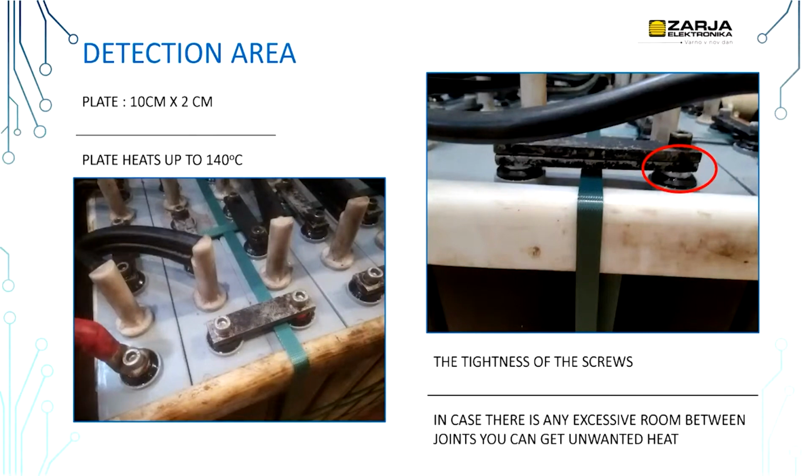The problem becomes when, on the right side, you can see where I circled it, there is excess room between the battery and that metal plate, where there is too much room. The extra heat comes and it could damage the battery, and you have an explosion. If you have an explosion in this kind of environment and an employee walks by, it is catastrophic for the employee who gets injured. Even some small local fires could start.